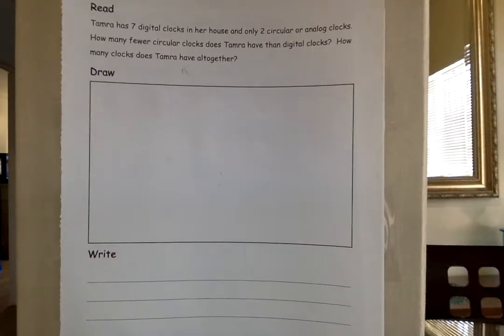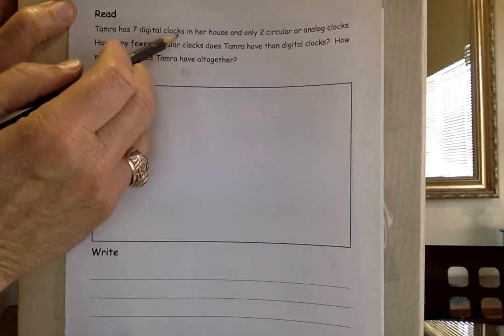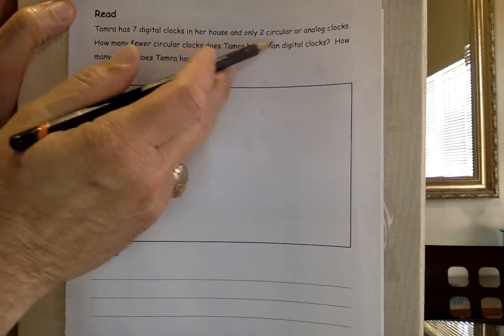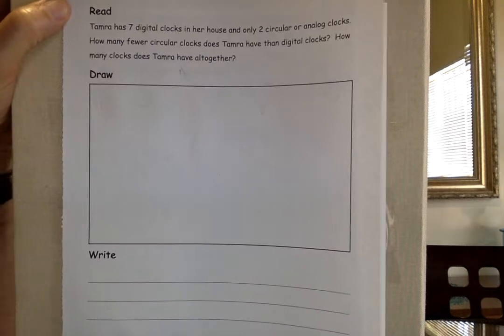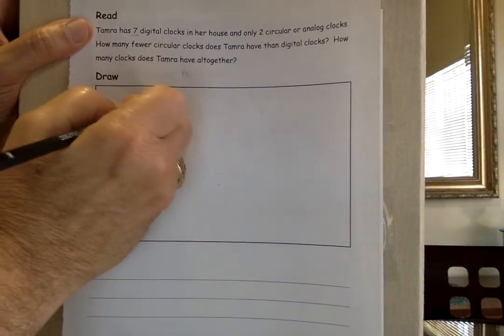Okay, boys and girls, we are in Mathematics Part 2. You should be on page 249. Let's go. Here's my book. You got yours. It says Tamara has 7 digital clocks in her house and only 2 circular or analog clocks. Well, let's draw the 7 digital clocks.